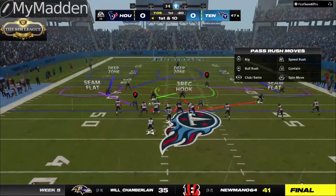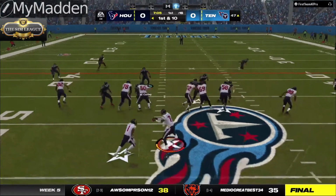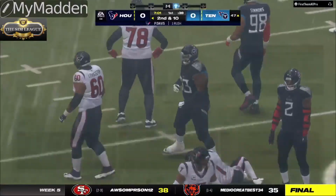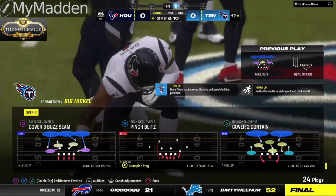So operating from Tennessee territory now. Here's 1st and 10 at the 47. And he's swallowed up right near the line of scrimmage. Call it no gain on the play, and it'll be 2nd down.